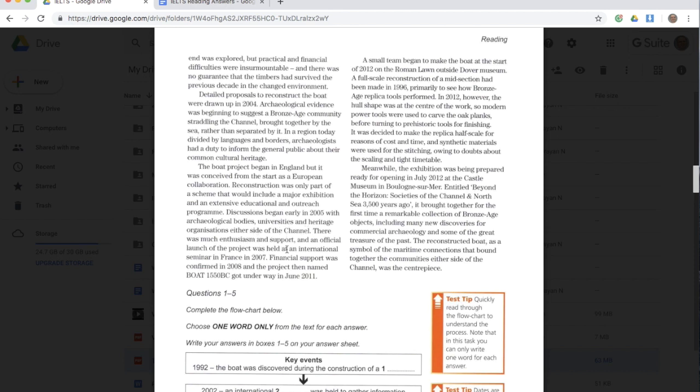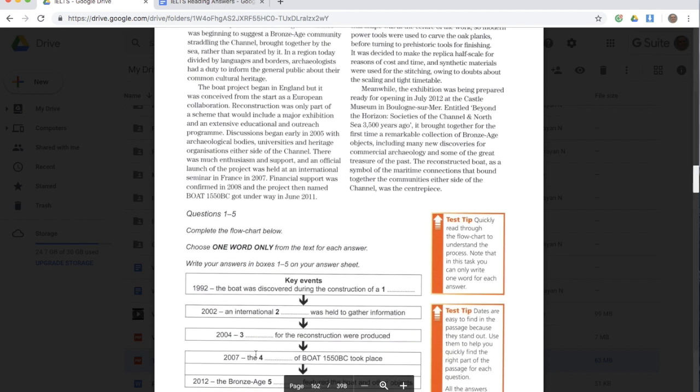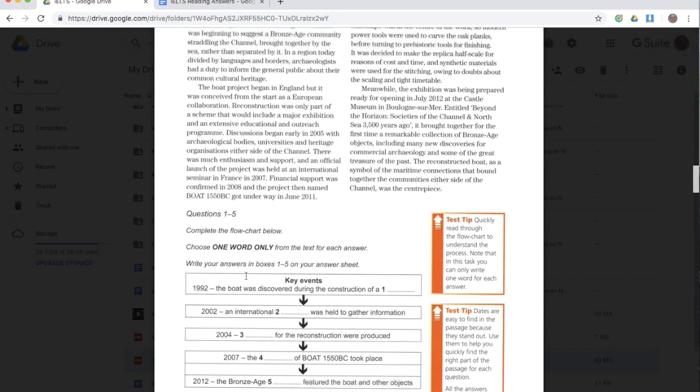There was much enthusiasm and support, and an official launch of the project was held at an international seminar in France in 2007. Financial support was confirmed in 2008, and the project, then named Boat 1550 BC, got underway in June 2011. Well, we have 2007 here. That is question number 4, 2007 here, Boat 1550 BC. Yes, Boat 1550 BC. So we must find the answer for this. What's the answer we're looking for?